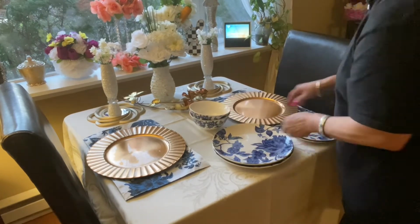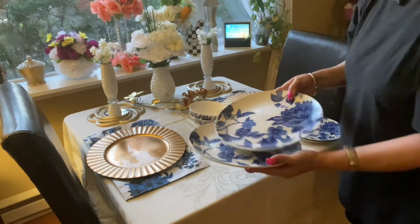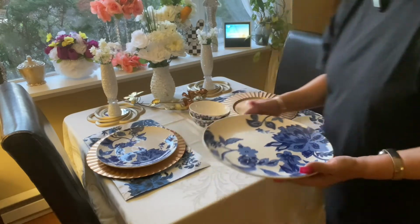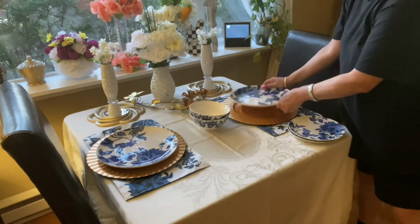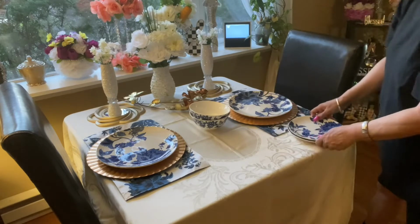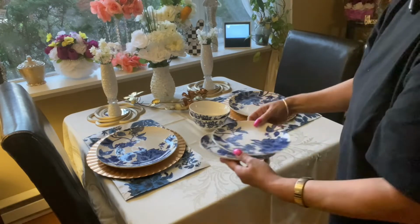Now in the background we have some florals, and the vases were DIY. So we have two flute vases on the end that are sitting on top of the Dollar Tree mirrors, and all of the vases were purchased at the Dollar Tree. Now the center one I went ahead and DIY'd. That came out absolutely gorgeous, and all of the florals came from the Dollar Tree.